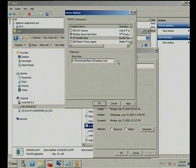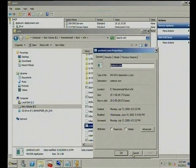You have to tell it the exact file it's supposed to PXE boot. And if you guys notice there's a pxeboot.n12 there, that automates the PXE boot so no one has to hit F12. So there are a couple different PXE boot files you can choose. But that's how you'd configure options 60, 66, and 67.